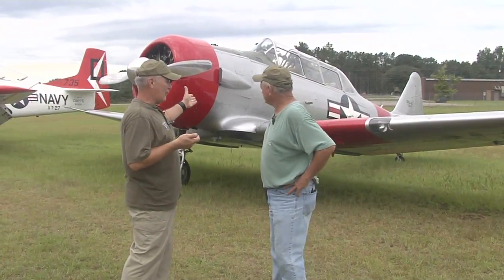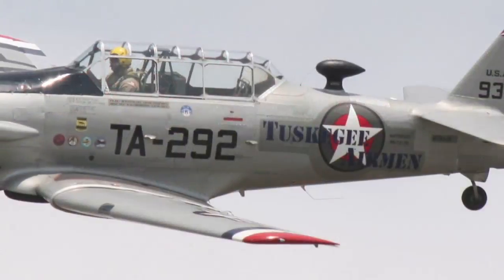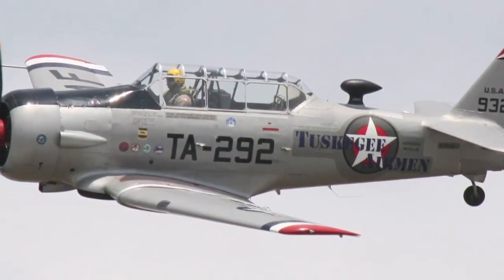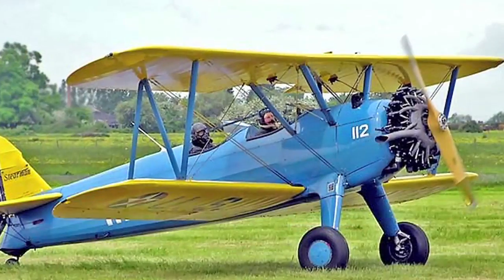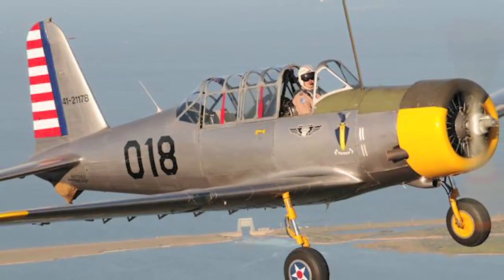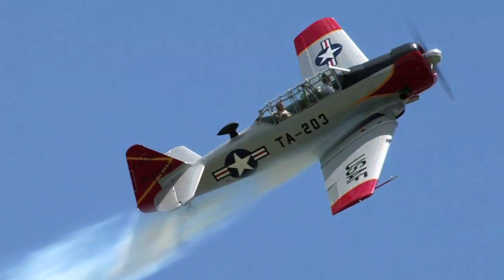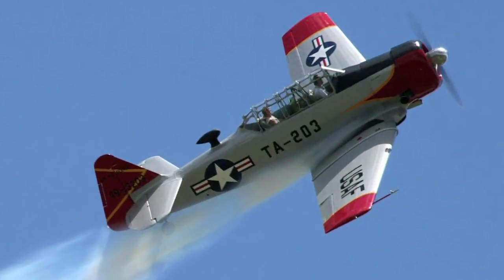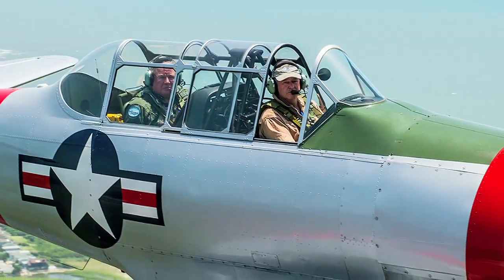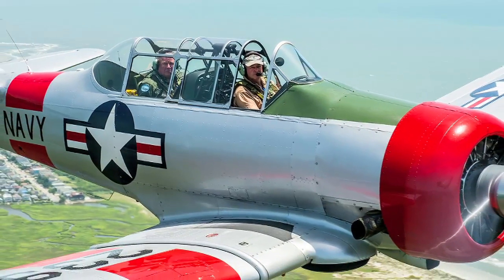Talk to us about this airframe and really what was its purpose back in World War II. It was the advanced trainer. Back in World War II, they started out in like the PT that was down there, or the Stearman, and they moved to the BT-13, which was a little more advanced, and then this was the advanced trainer, which after here, you went to the Corsair, Mustang, or whatever the fighter was of the day.